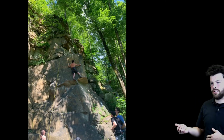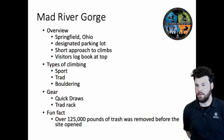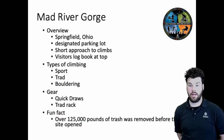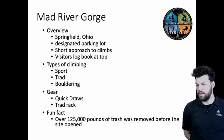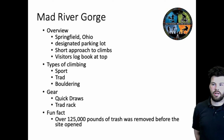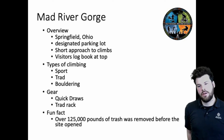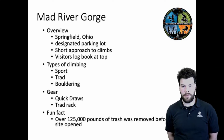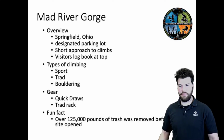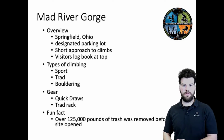So the next destination that we're going to talk about is actually one of the newest in Ohio, one of the newest that's been developed. It's called the Mad River Gorge. The Mad River Gorge is in Springfield, Ohio, which is just southwest of the Columbus area. So you're looking at 2.5 hours to get there. There is camping nearby, as well as a wonderful paved parking lot with a kiosk, a visitor's book, and all of the information that you would like to know.